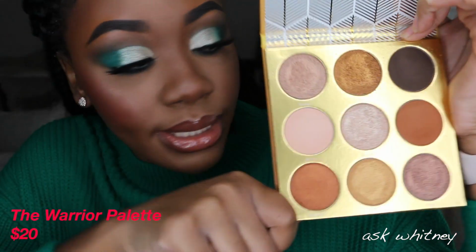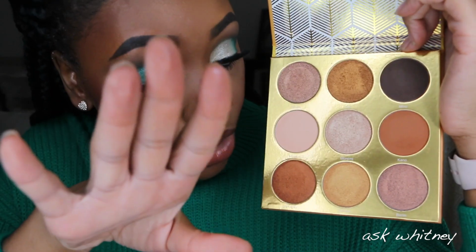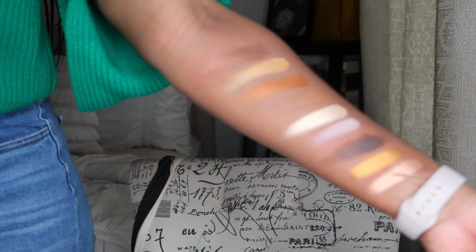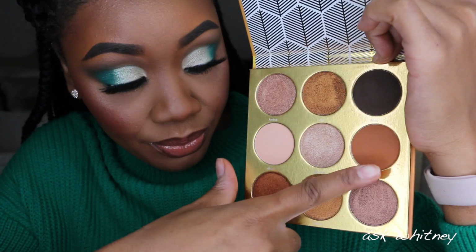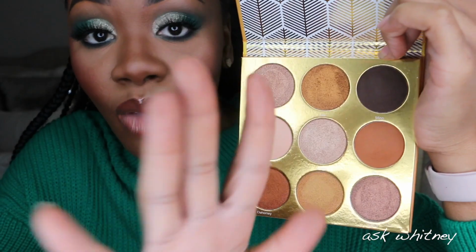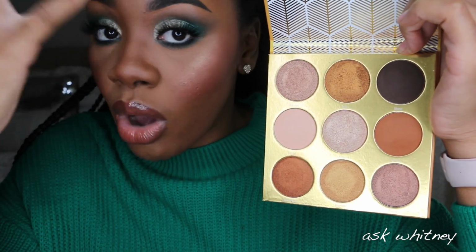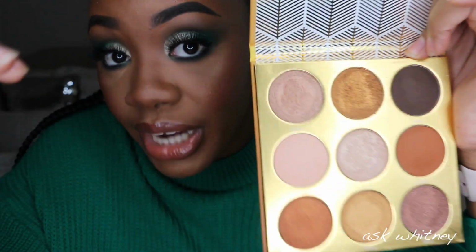Right off the bat, I would say that this is a nice to have, but it's not really necessary. And the reason why I'm saying that is because yes, it is a neutral palette for the most part, and you can create a couple of looks using this, but these right here are really good transition shades, and we have that shade, and that's about all the mattes you have here, and there's just a bunch of shimmers. And most eye looks, we do all kinds of mattes and then we put a shimmer on our lid. That's how most people do their eyeshadow.